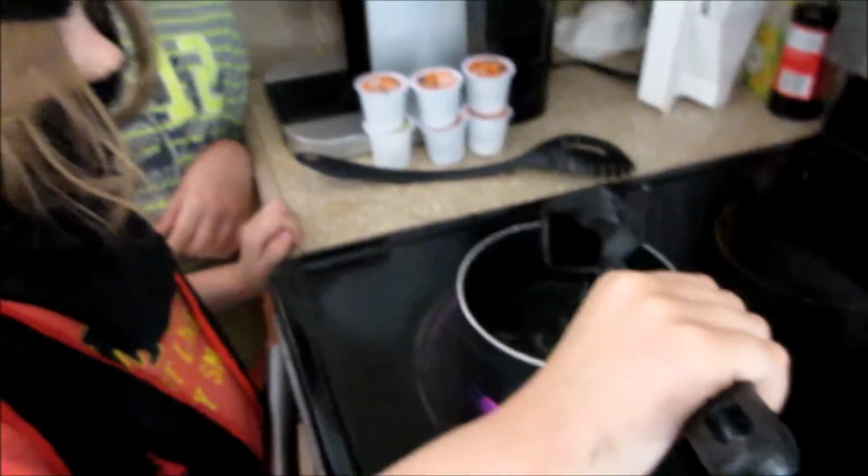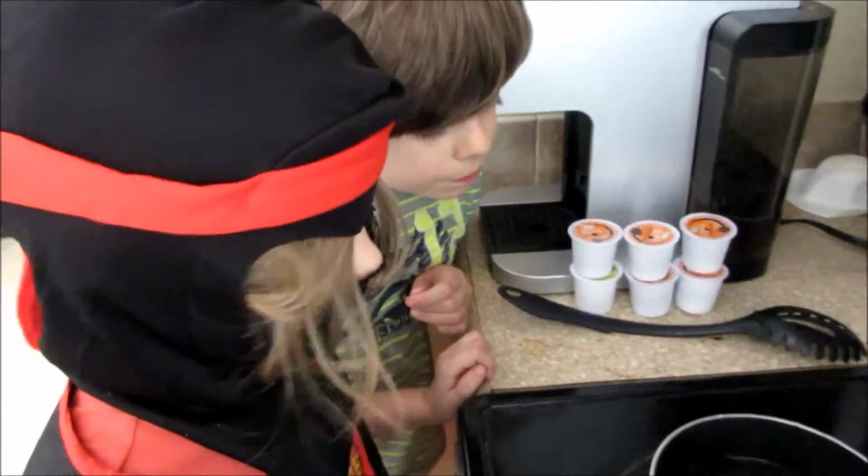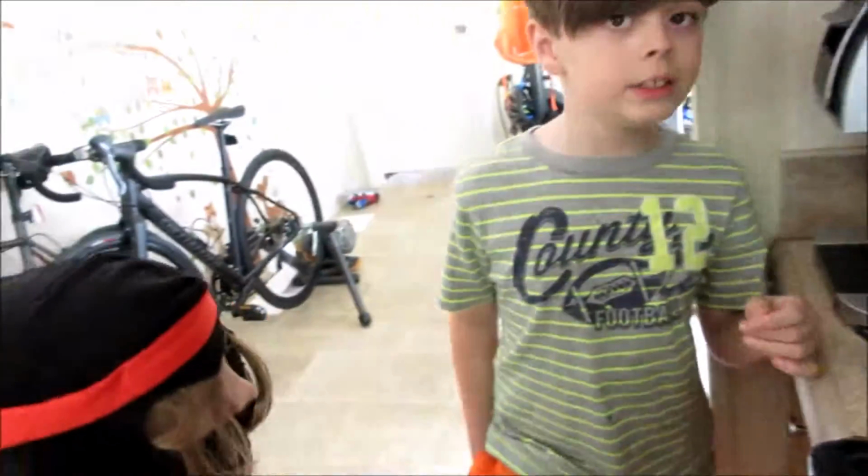It's dissolving. Look, I think the sugar has dissolved. So we'll let it cool, okay? And then we'll take and put it in the feeder. Okay. Thank you for your help.